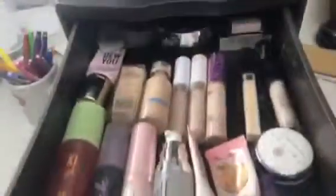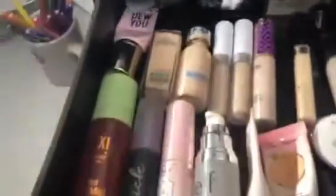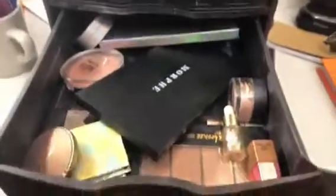So here's the drawer all organized. Back here I have the setting powders, concealers, foundations, and those are little sample size foundations, and then all my primers. So this is a mess. This is what it looks like right now.